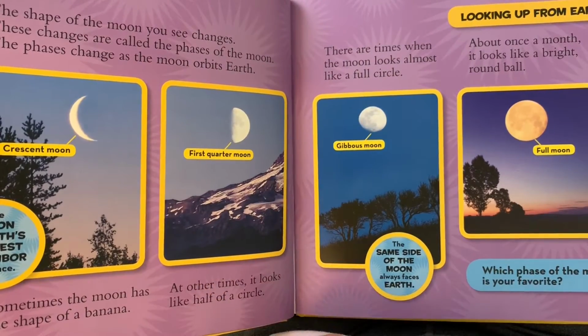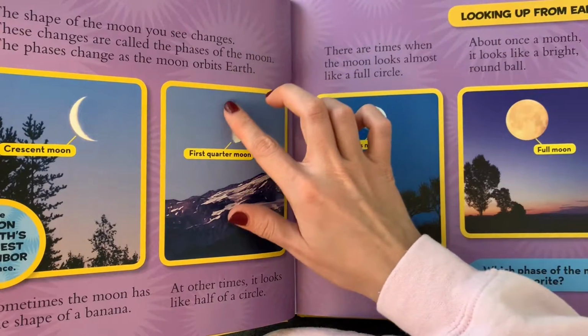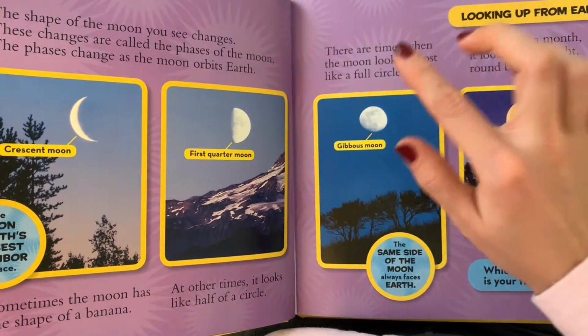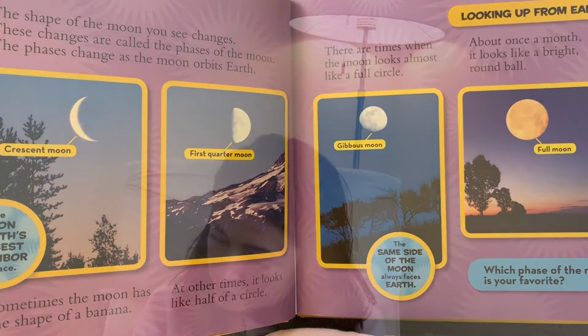The shape of the moon you see changes. These changes are called the phases of the moon. The phases change as the moon orbits Earth. Sometimes the moon has the shape of a banana. At other times it looks like half of a circle. There are times when the moon looks almost like a full circle. About once a month, it looks like a bright round ball.